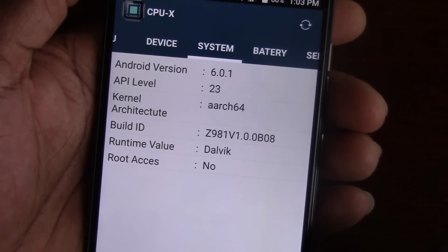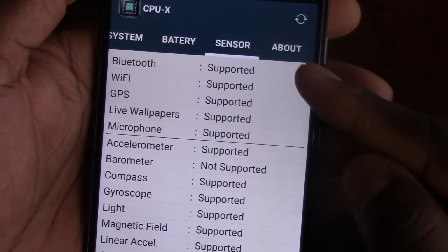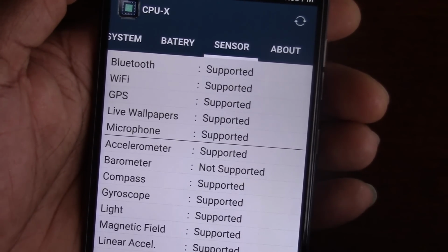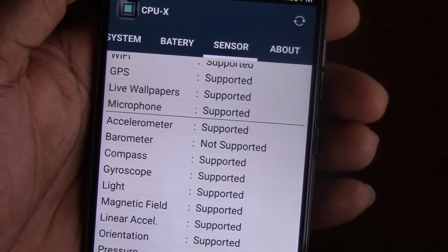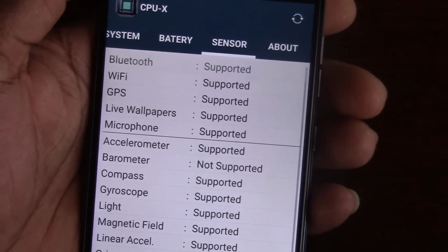And I want to get over to the sensors. Battery's good. Here we go. Supported. Barometer is not supported. Pressure is not supported. NFC not supported. Temperature not supported. Other than that, all these are supported.